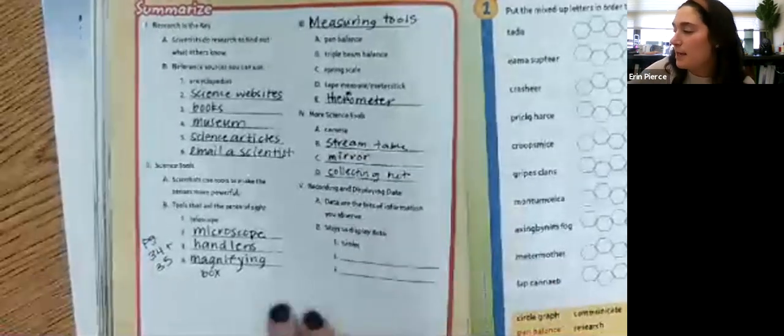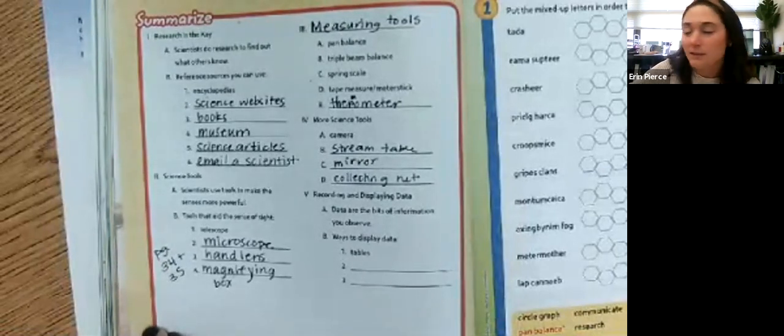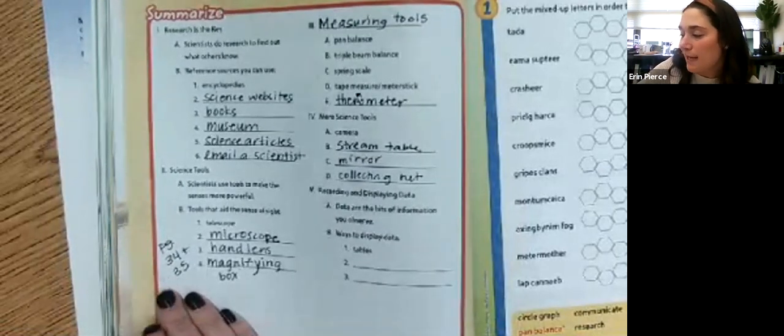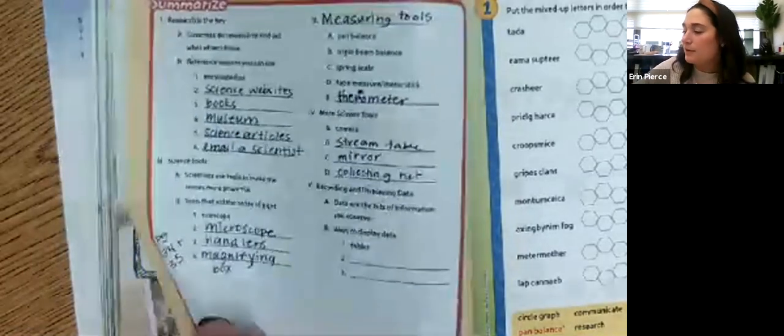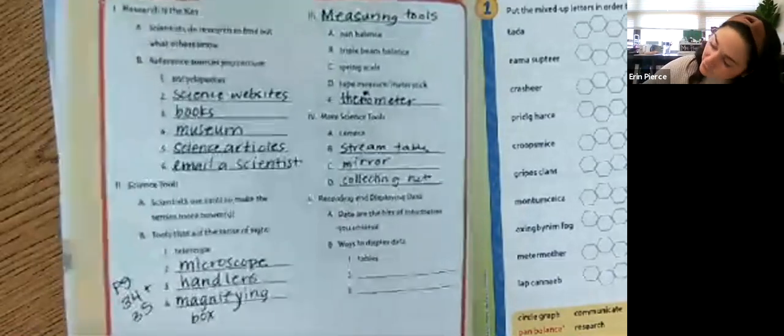Ways to display tables. How can I display my table? I mean, not just tables, ways to display my data. That's on page 40 and 41. Page 40 and 41.